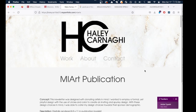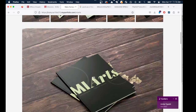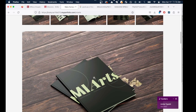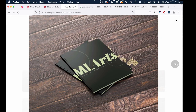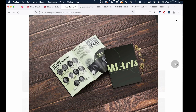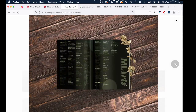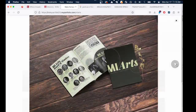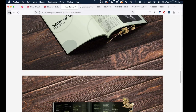Okay. Your MI Arts. I'd like to see these bigger. I'm glad there's smaller views across the top, but I would probably go three and then large. So that would force you to do one more, show one more spread. And I know you have other spreads to show. So yeah, that's what I'd do there.